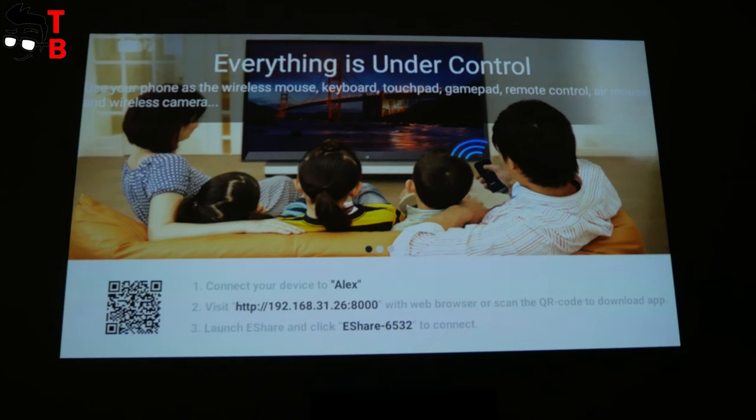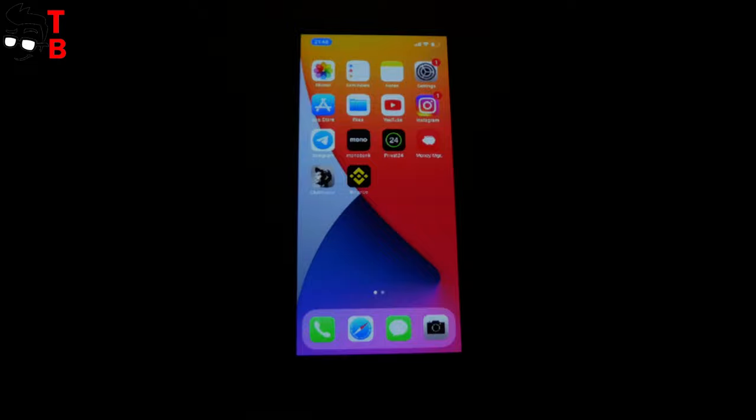By the way, I want to show you phone screen mirroring function. You can use both Android and iOS smartphones to display the phone screen on projector.